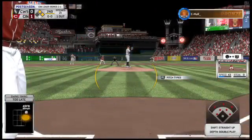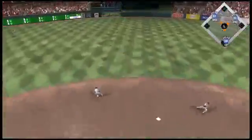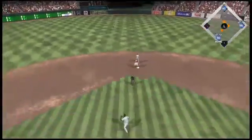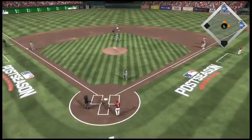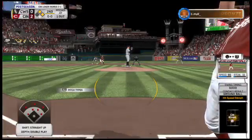In is Jorge Soler. Ready with the first pitch. Here it comes. Hit hard back up the middle. And that is through into center field. A base hit. Get him. In now is Adam Eaton. 0 for 1 for him here in this one.